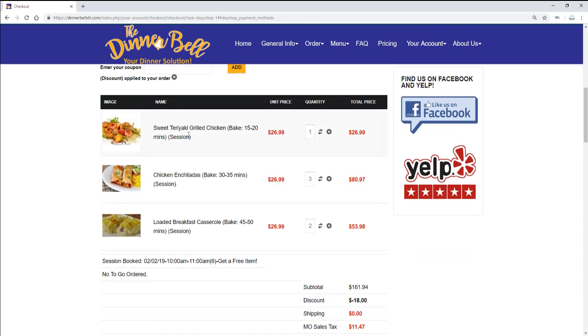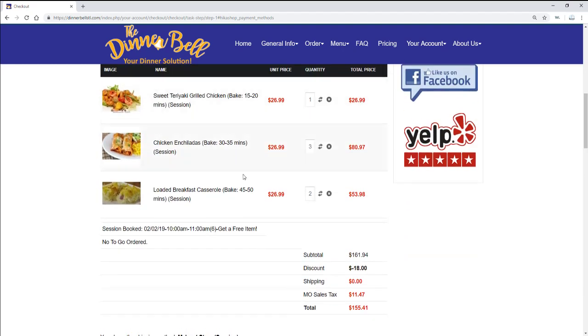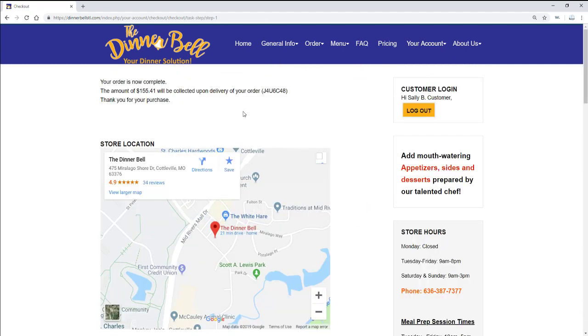You need to be sure to scroll down underneath your order to hit submit. So here's my order. I've got 6 items, which means I get the volume discount, and I also get a free item. I'm going to hit submit order, wait for a moment or two as the confirmation pops up. So it's going to tell me the amount that's due when I get to the store, and it has my confirmation number. There's also going to be a confirmation in my email.